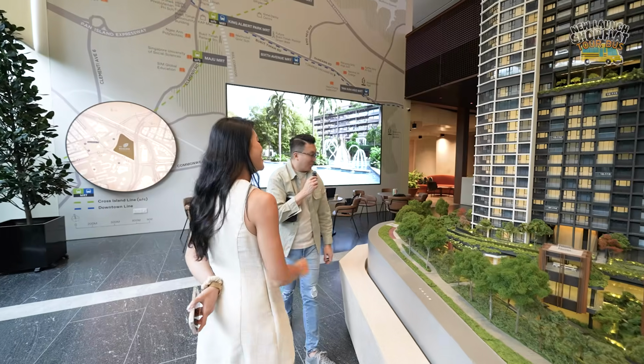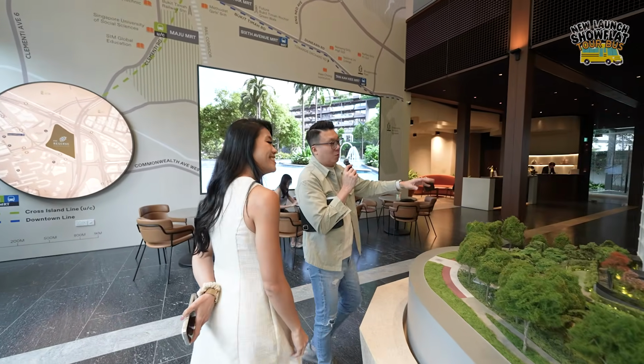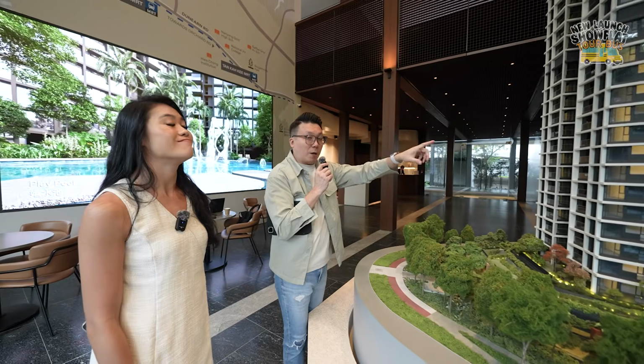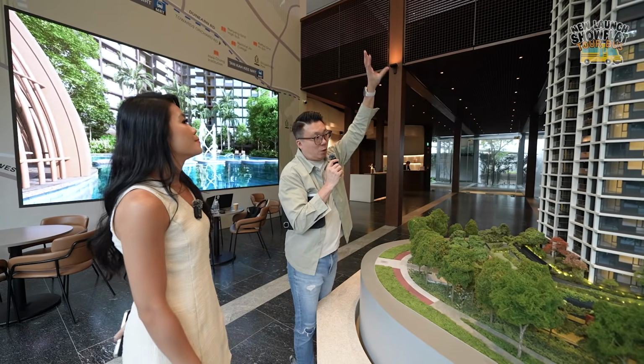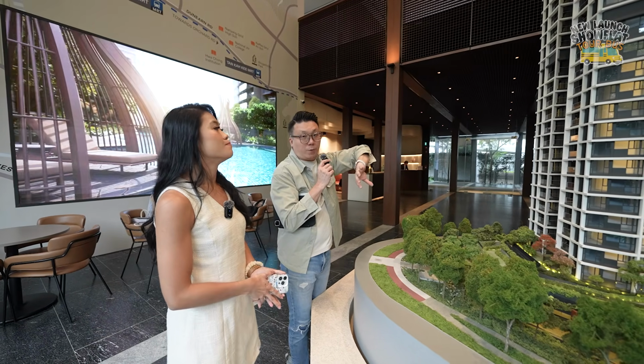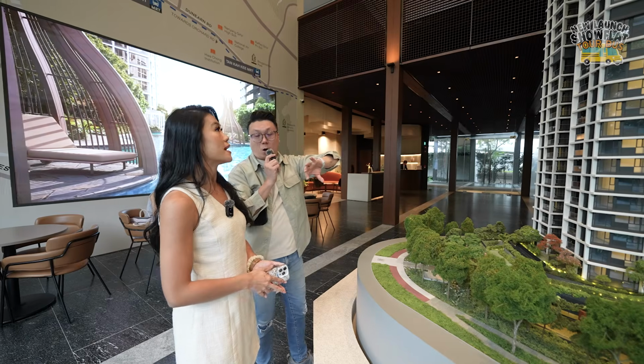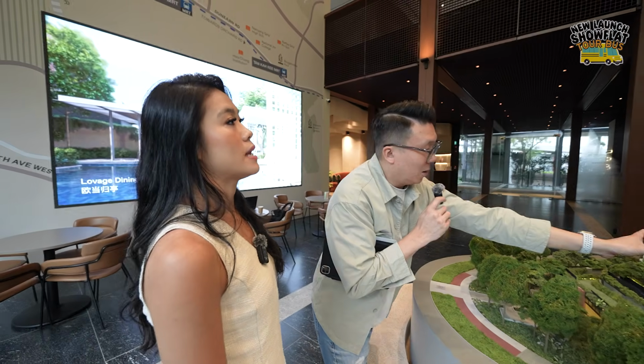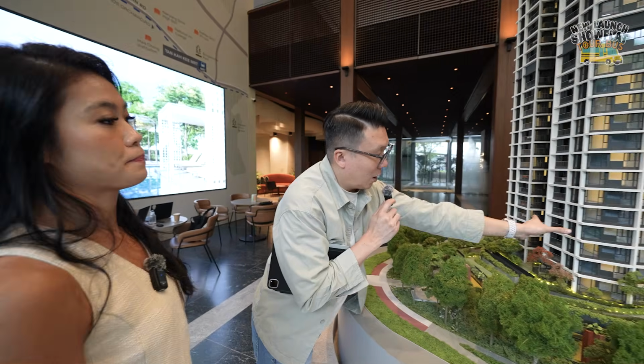Yeah, later on. Alright, since we are on this side of the model, I just want to show it to you. As you have seen from the elevation chart, there's one whole chunk of blue color units that's available for the Horizon. So this is actually located along this particular stack, which is called stack 115.